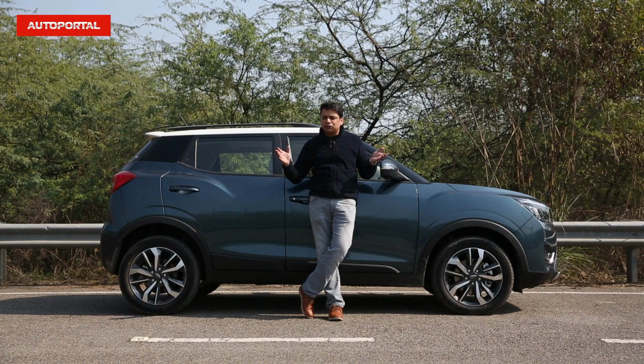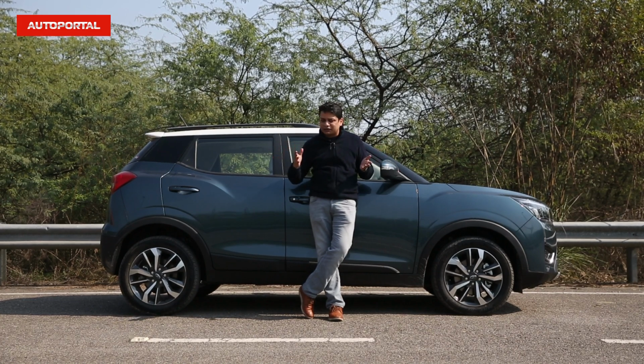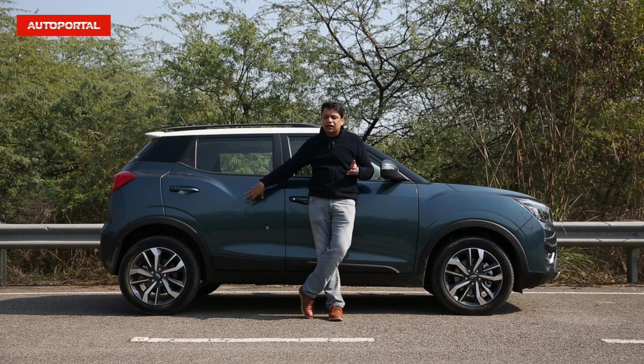And if you are someone who will be using the backseat a lot, or your family will be sitting in the backseat a lot, then definitely this is a car which you should keep in your shortlist and not completely ignore it.